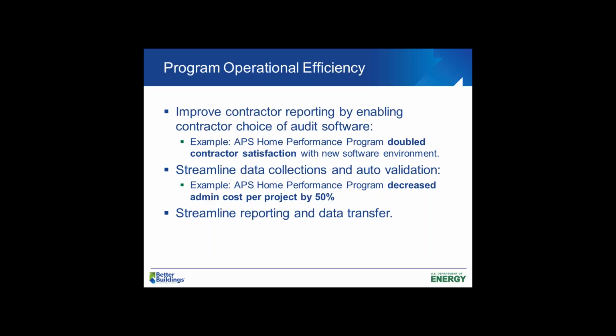So I want to step back and give you a couple of examples at the program level of what kinds of process improvements can happen that we're interested in the Accelerator, and also how HPXML can play a role in that. One of those that I want to bring up is improving contractor reporting. This can be done, in one way, by enabling contractor choice of audit software. Instead of a program offering contractors one software that they can use to do their audits and to collect information, it can offer contractors the option to select from several available software on the market that can export data in a common data format like HPXML. That way, contractors have choice, and yet the program can still get the information that they need.